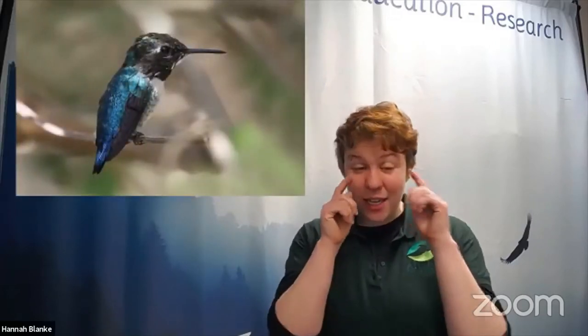All known bird species are going to have feathers. From this tiny bee hummingbird, even its little tiny eyelashes are going to be feathers, all the way up to the impressive plumage of this peacock here. They'll use their feathers for a variety of reasons: for a mating display, for staying warm, for staying waterproof, a whole bunch of different choices.